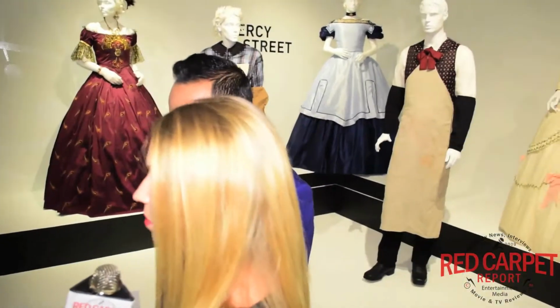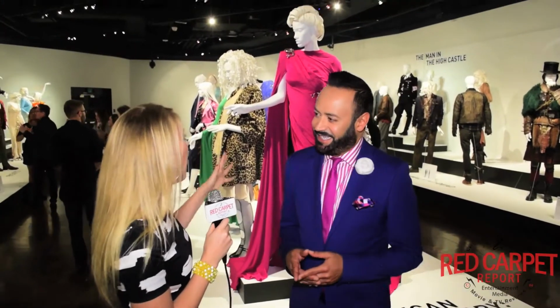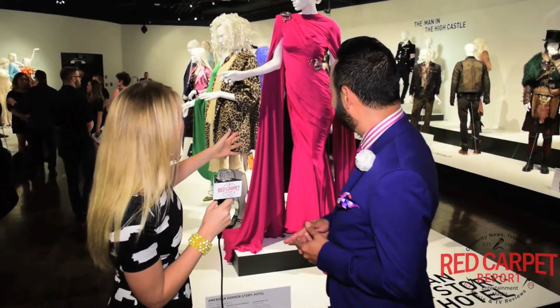That's incredible. Well, speaking of Lou, do you want to move on and go look at her American Horror costumes? Yes. There's a lot happening here too. Okay, so now we are in front of the American Horror Story Hotel Gaga dress. And Lou already gave me the Countess, of course. Are you a fan of this show? I love it. Yeah, I love it.